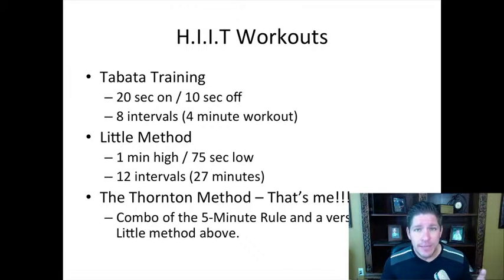Different types, there's a lot of them. I'm going to introduce 3 to you really quick. One of them you've probably heard of recently is Tabata training. And if you don't know what Tabata training is, it's a 4-minute workout, believe it or not. You warm up first, but then you're going to do 20 seconds on of a high-intensity exercise and 10 seconds off. And you'll do 8 intervals like that. So you're done in 4 minutes, but man, it is a butt kicker.